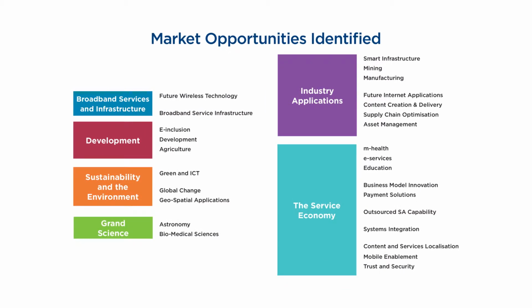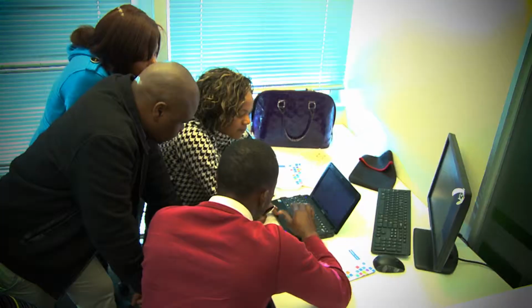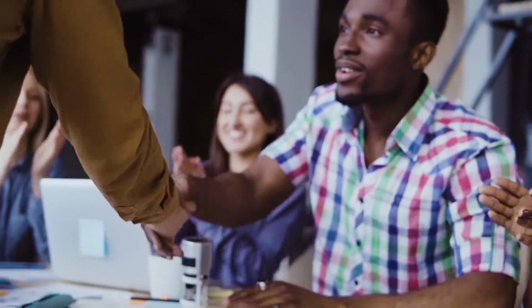A second critical success factor is the need for partnerships. Different types of partnerships: partnerships between government and the private sector, partnerships between the research institutions, whether it's science councils and universities, and partnerships with international players. This area of work requires lots of capability, lots of researchers working together on common problems, and therefore it's important to have these kinds of partnerships.